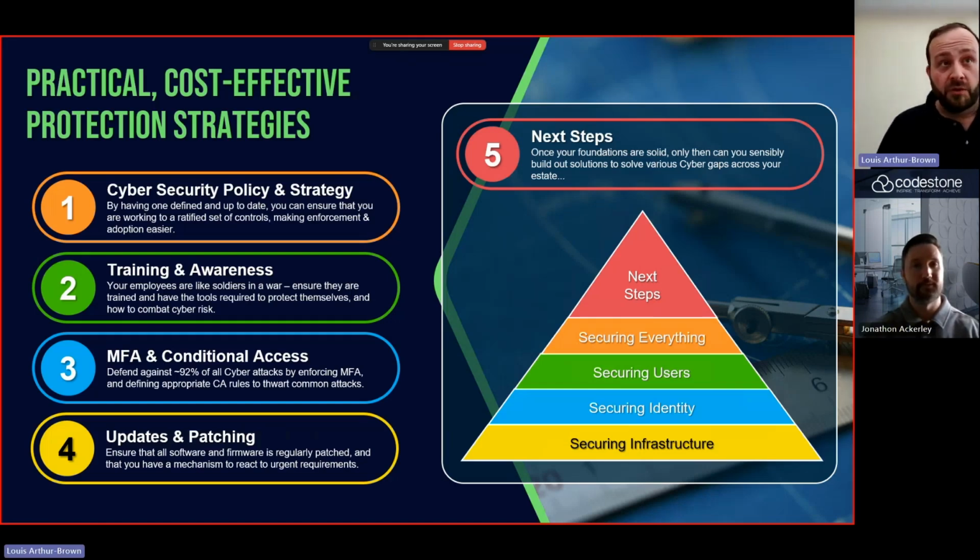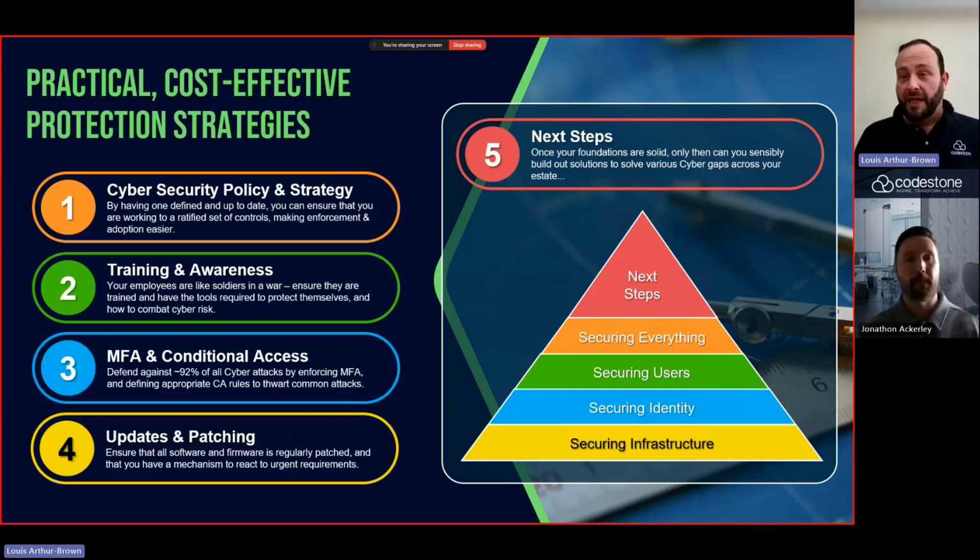Right? So you might be sat there thinking, right, this is fantastic. I can go away now. I can look at my training and awareness. I can look at MFA. Maybe I know it's not enabled for everybody. Patching, definitely need to revisit that. What can you do? What's a tangible next step?